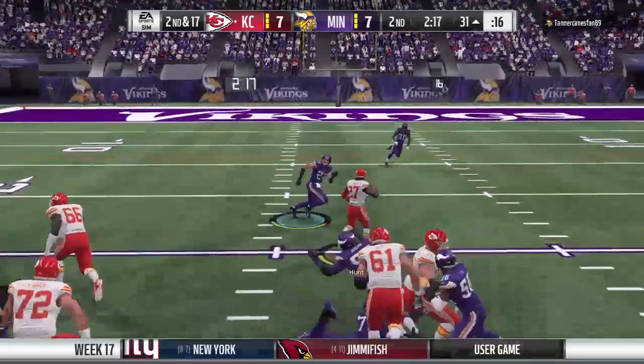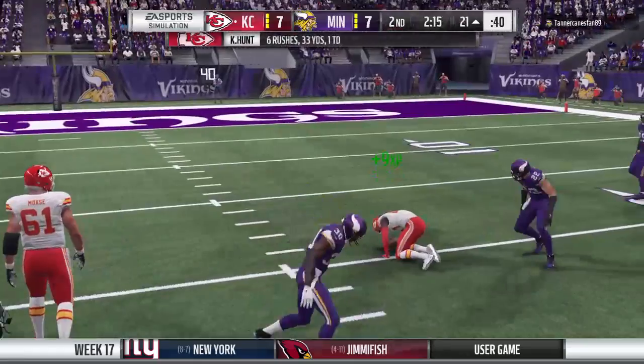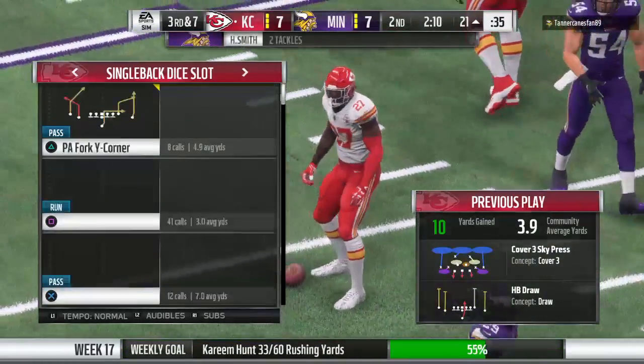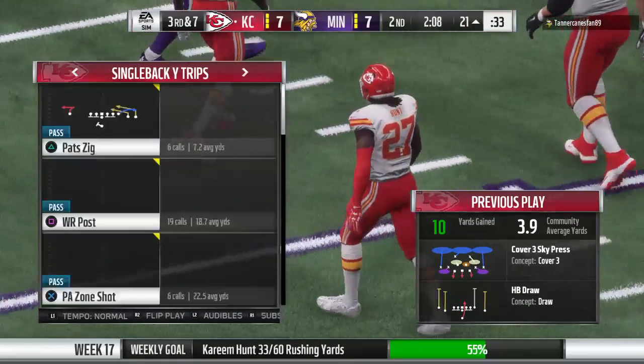Hunt gets it on the draw from Mahomes. And he'll be brought down at the 21, just shy of the 20 in the red zone. That one good for 10 yards. And that's going to bring up a 3rd down.